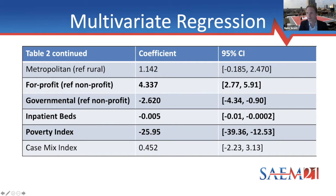Some of the other variables also came out as having statistically significant independent associations, which is not surprising given some of the previous work that's been published in this area regarding for-profit status, number of beds, and then the relationship with poverty index. If your hospital was located in a county that had a higher percentage of people in poverty, they tended to perform worse on this measure.